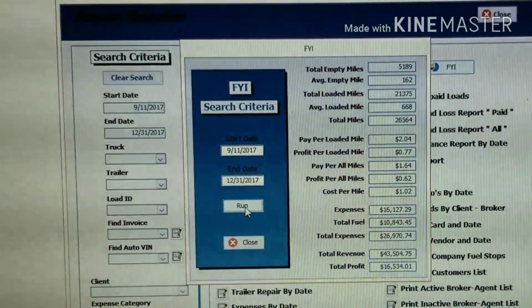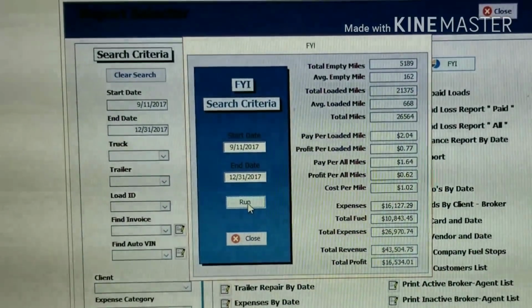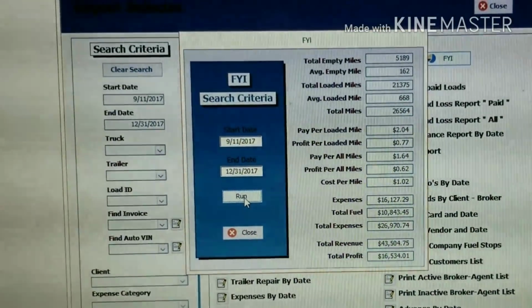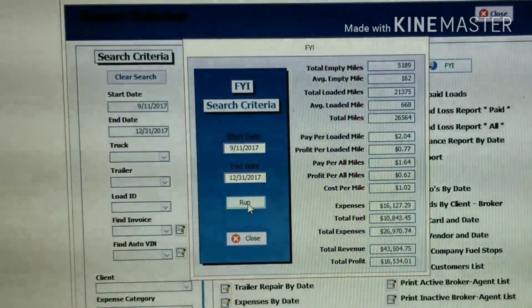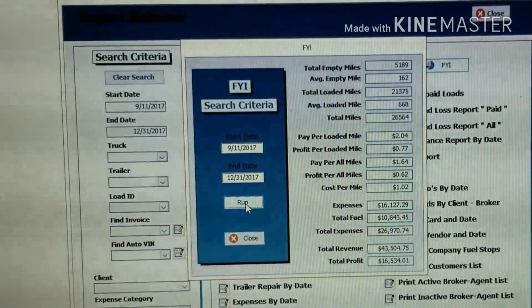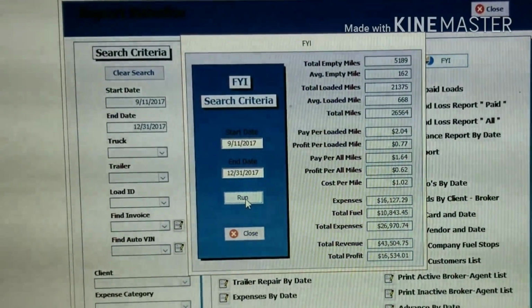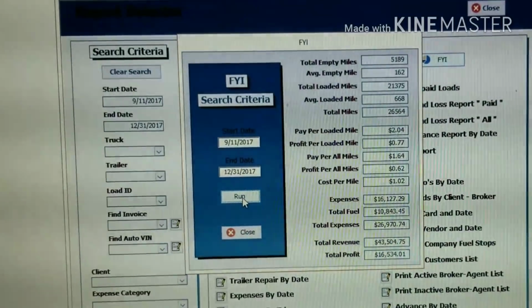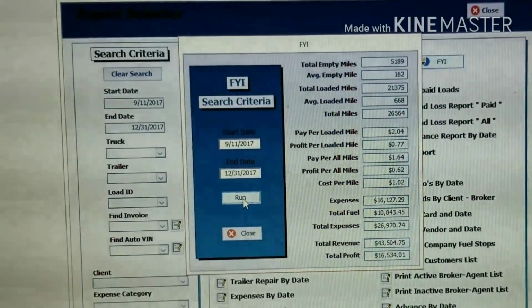Cost per mile, $1.02. Expenses, $16,127.29. Total fuel, $10,843.45. Total expenses, $26,970.74. Total revenue, $43,504.75. And a total profit of $16,534.01.